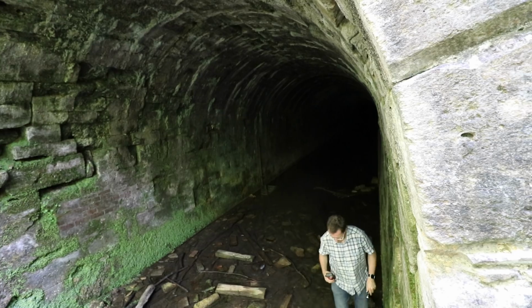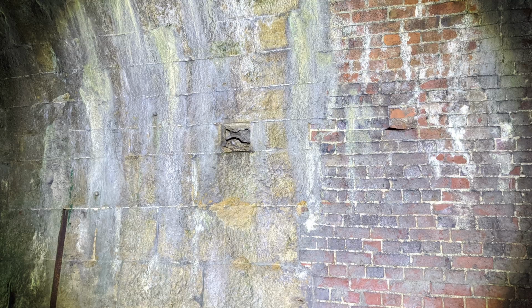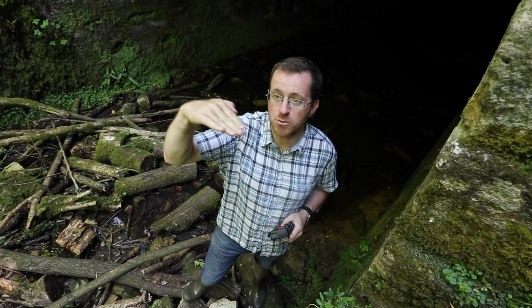Legging. They used to use their legs to go across the roof, but I'm not sure they always did that, because again, as with Crimson Hill Tunnel on the Child Canal, they've got holes in the wall all the way along. I would imagine they used to push themselves along. If they both did it at the same time, they would presumably keep a straight line.